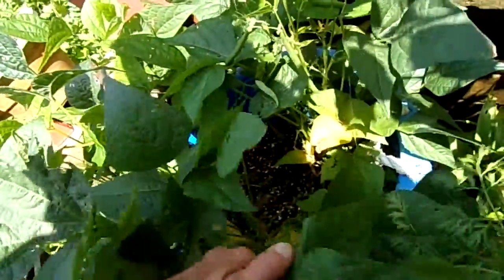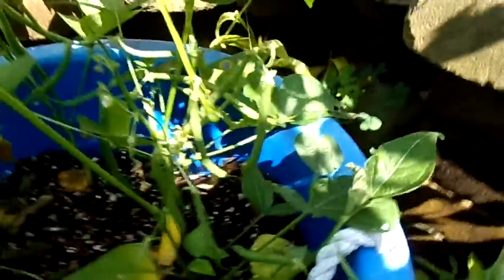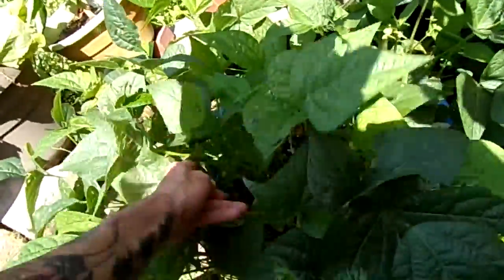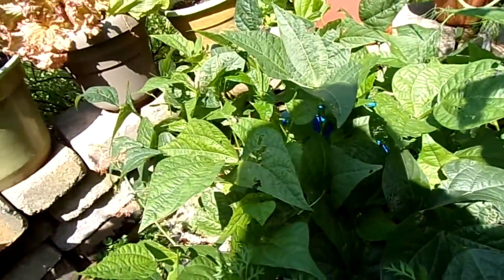The beans, I've already been harvesting some from the container here. Oh yeah, we got plenty, see? Plenty of nice green beans there. And, you know, people think, oh, you have to plant in space this far apart and that far apart. When you do it in containers, you can just cram the stuff in there and let it go crazy. The more the merrier, kind of.